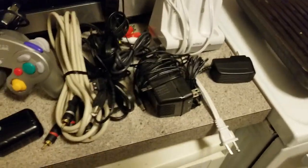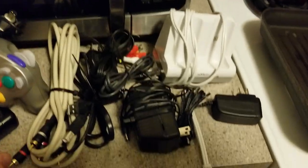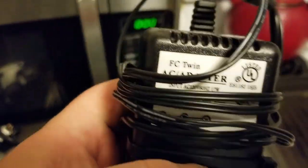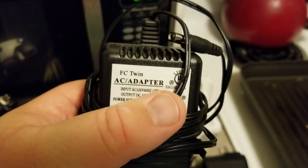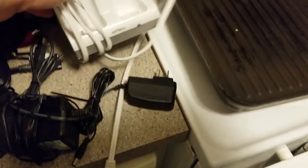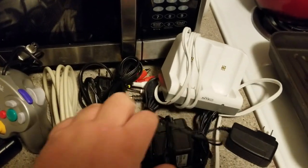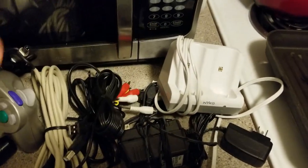And then random assorted, looks like an AT&T charge cable of some sort. She probably didn't mean to put this in there. This is the FC Twin. She had an FC Twin there at the garage sale. Should have asked how much she wanted for it, but I really don't need a clone console right now. So she probably didn't mean to put that in there. Some random AV cables. This is interesting. We have a Nyko charge station for our Wii remotes, and there are a couple of Nyko rechargeable batteries. Other than that, I think that is some AV cables.